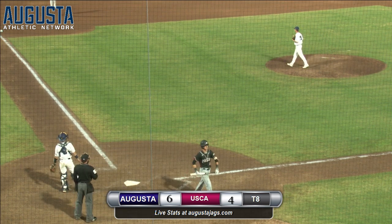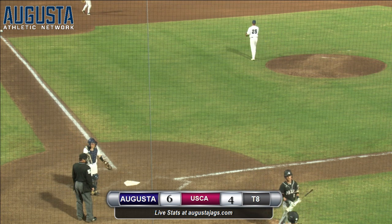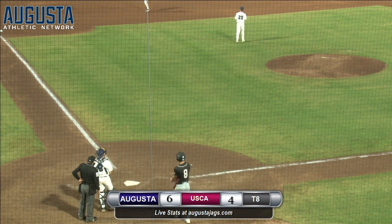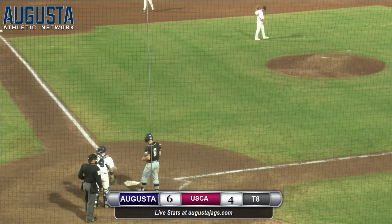And swing and a miss, and Rogers down on strikes. 2 outs here in the 8th inning, and that's going to bring up Sean McQuillan.